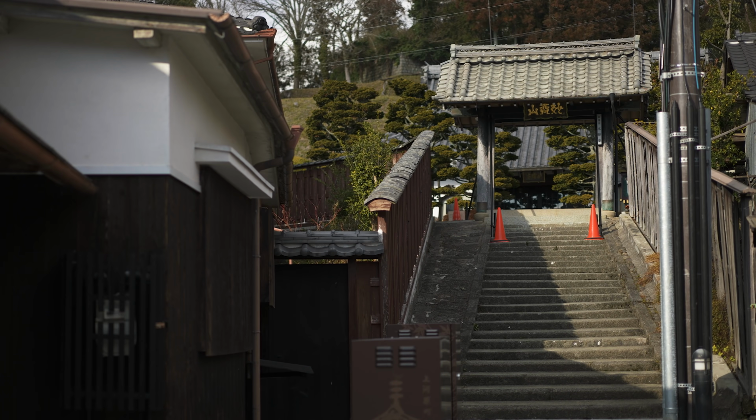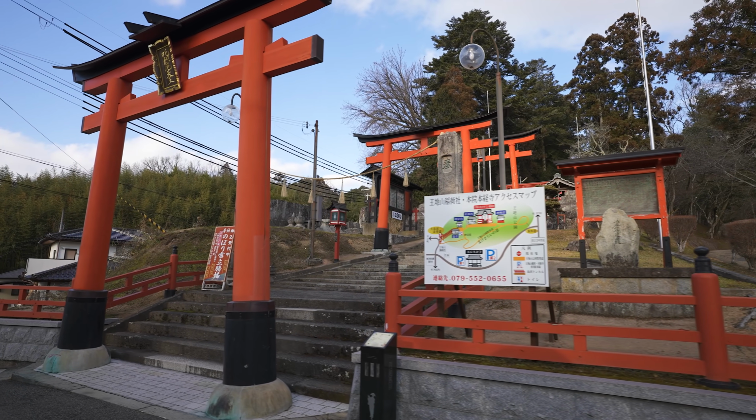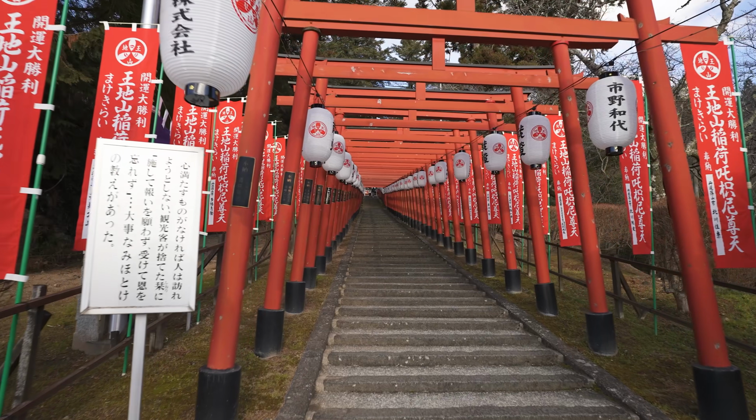There are many areas around Japan that are called small Kyotos. They have the history without the crush of crowds. That's why you can go to these rows of torii and take your time enjoying them.